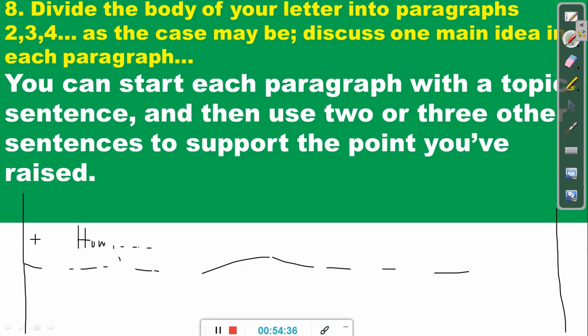You leave a space here, and then you start the first sentence after leaving a space, and then other lines will start from the margin. But when you want to start a new paragraph, then you start from this point again. And this is a way to organize your paragraphs so that your work will look organized.